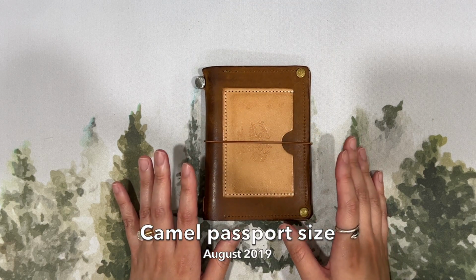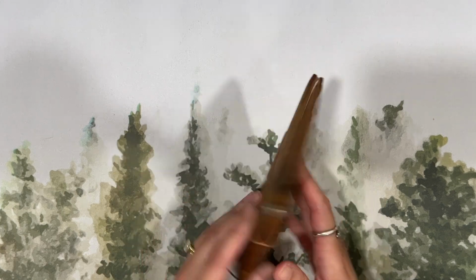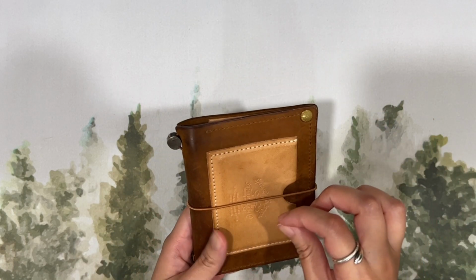Second to last in my traveler's notebook collection is this Camel Passport Traveler's Notebook. I purchased this in August of 2019. So this actually goes back a few years. I'm just kind of going by size right now.